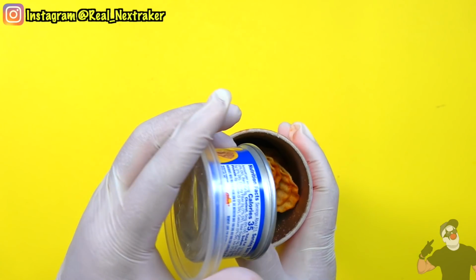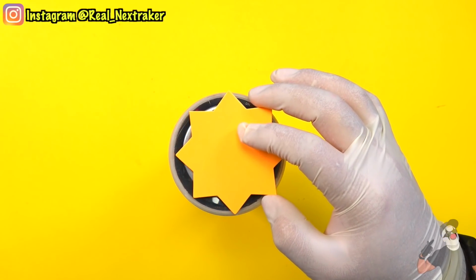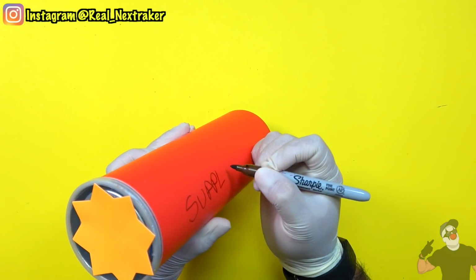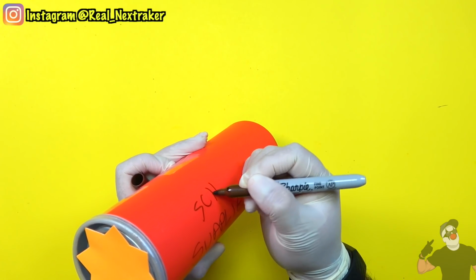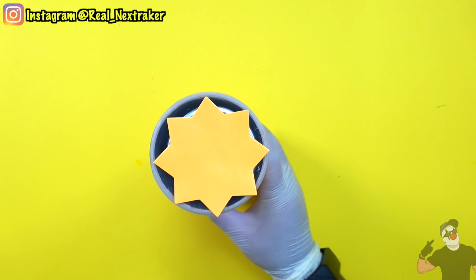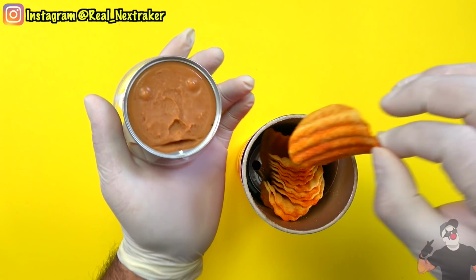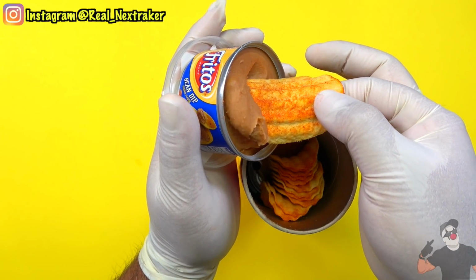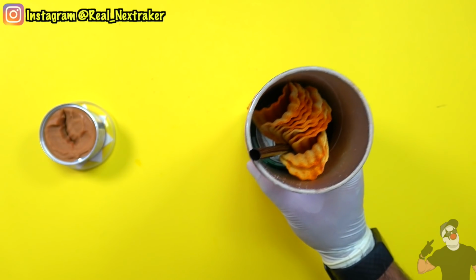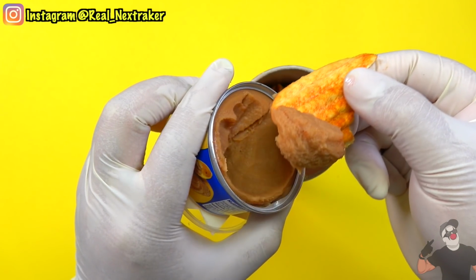Now we can place the lid back on, and since it's see-through, I'll just cover it up with a decorative cutout. On the side of the can, let's write school supplies on it so that our teacher believes that this actually contains tools and materials you need in class. That's pretty much it guys. When you get hungry in class, just pop open the lid and flip it over. Dip your chips in the bean dip and enjoy. To wash everything down, just sip on the straw to get some of your soda. It's just that simple guys. Now you will not starve in class.